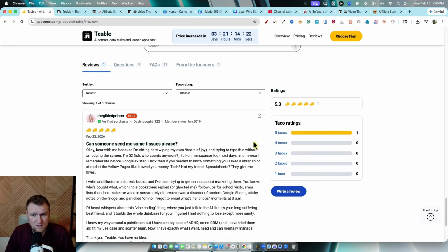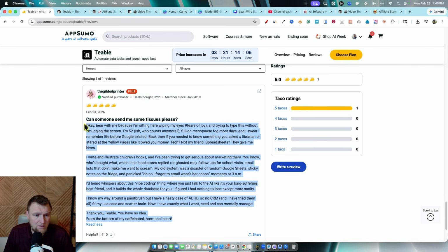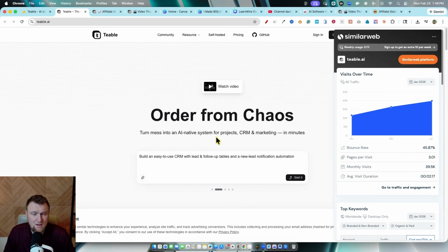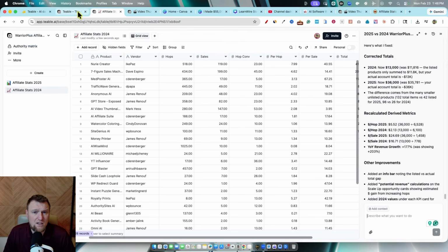And then we'll come down here and there's a really nice review. This person has bought 322 deals on AppSumo. It'd probably be fair to say that it is an unsolicited review, a real honest review, and they just absolutely love the software. So we're going to jump right in. Here is the page, and they've already got 40,000 visitors. I almost forgot the founder, April 2023 founded, United States. Over 10 employees, startup seed phase. So we're going to go through and I'm just going to jump right in.